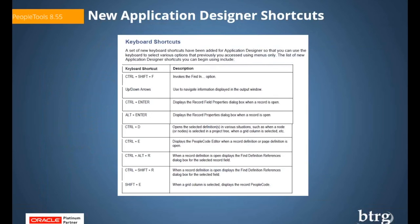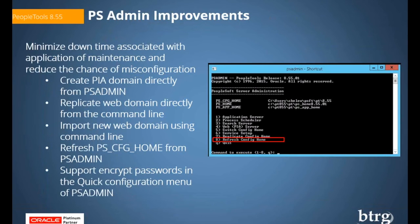Again, we'll send out this presentation to everyone that's attended. But again, pretty significant shortcuts that can cut the amount of time that it takes to develop. On the PS Admin side, again, the major one is obviously DPK and how you roll out environments, but there have been enhancements on PS Admin, being able to refresh the config home now, and encryption of the password when you do a quick configuration is available now. Before, when you did a quick configuration, the passwords were not encrypted, so you had to reconfigure. It just took more time, and now that's available for PeopleSoft administrators.